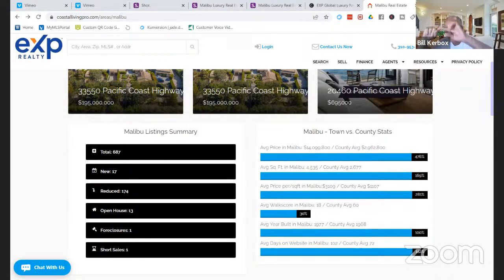You have a business card with the QR code or Malibu neighborhood market watch, whatever it is, and in the process of handing them that card or that mailer, you're able to say, you know what, you're going to love this. No one's going to bug you. You can see, and you have to know all the product, you're going to see all the new listings, right? You're going to see price reduced. You're going to see the open houses, foreclosures, short sales, and all the trends.